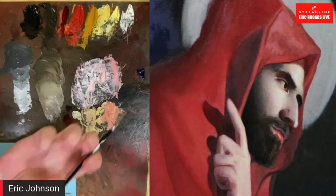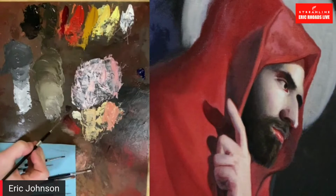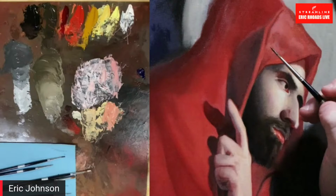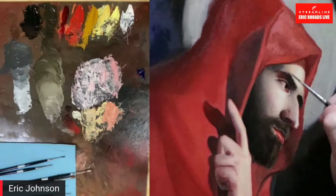Eric, we have a question from someone who asked what you used for your underpainting. For my underpainting, I did a fully colored underpainting in a very French academic way. So the area that was red fabric was essentially just scumbled the appropriate red fabric. The flesh tone in the light was just scumbled with flesh tone. Same thing with the beard.